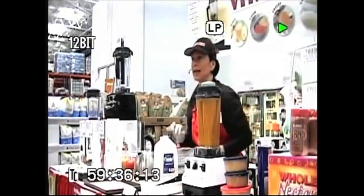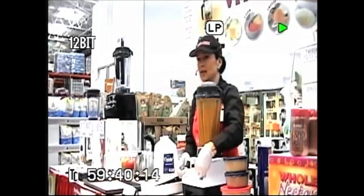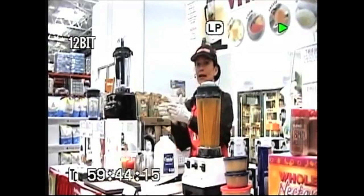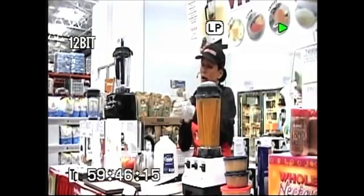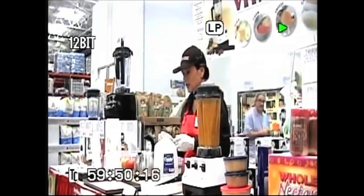Now, the reason you can heat things up in a Vitamix and you can't do it in a regular blender, that's the speed of a blender. The Vitamix is 4 times faster. If you rub your hands together slow, you don't make a lot of heat. If you rub your hands together 4 times faster, it makes friction heat. That's what the Vitamix is doing.